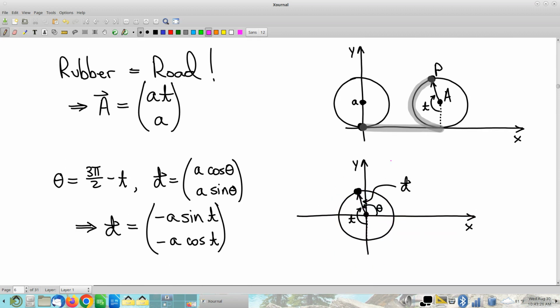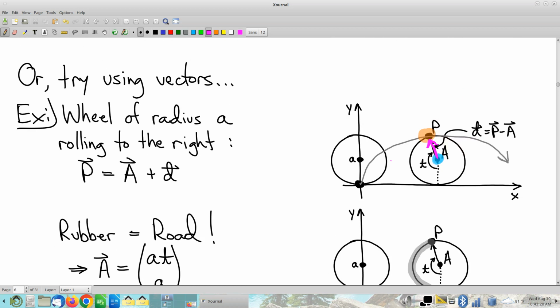The big idea is to first recognize when this tool applies, when this is the right tool for the job, how the complicated thing that you're interested in is the sum of simpler things, in this case the axle and this D vector. Okay, now let's talk details. I need to understand A and D. Once I can write down formulas for A and D, then I just add them up.